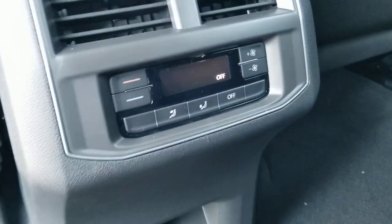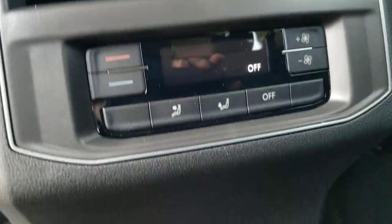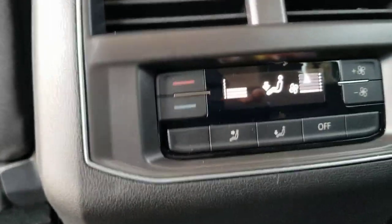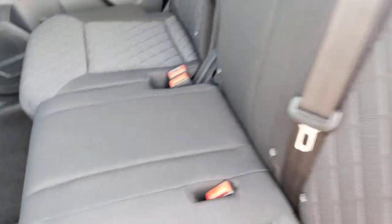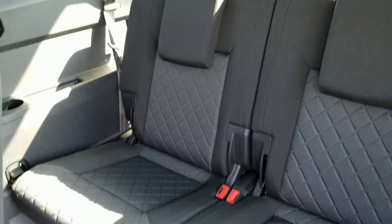Climate control back here is a little different. You can control it from up front. You can also lock them out at the front. But you do have fan control here, temperature control back here as well. For these seats, for your third row passengers to get in, you just lift up on this little handle right here, seat coasts forward, passengers go in.